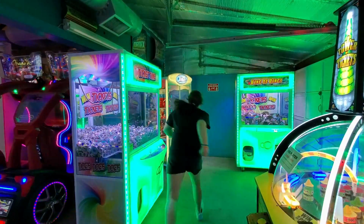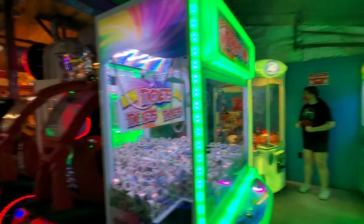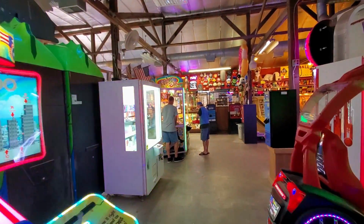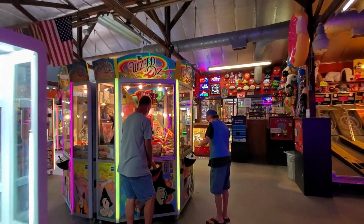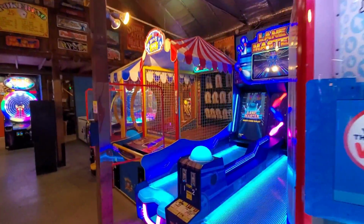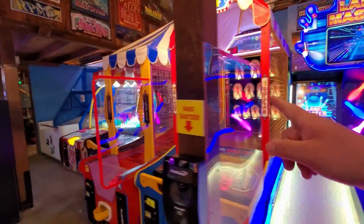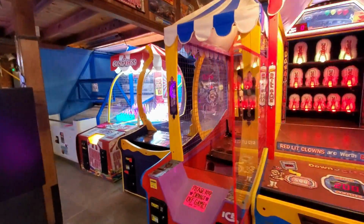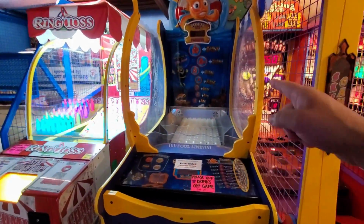Lily spotted Five Nights at Freddy's stuff. Those claw machines are a little tricky though, but they have Wizard of Oz. They do still have Willy Wonka coin pushers. Some newer games here from last year: Lane Blaster, Down the Clown, Milk Jug Toss, Goldfishing, which is down, but I love that game.